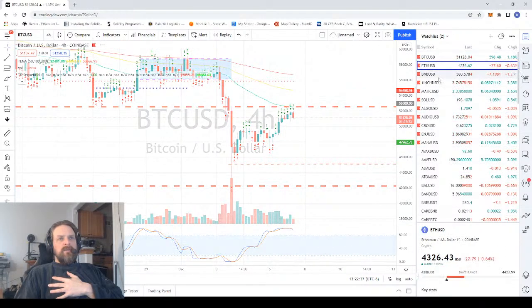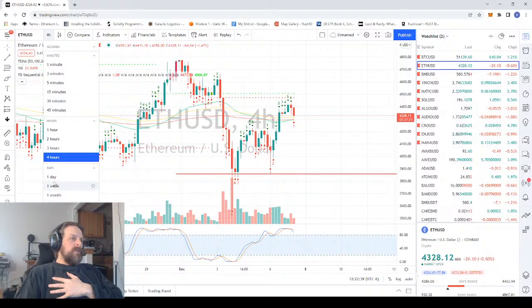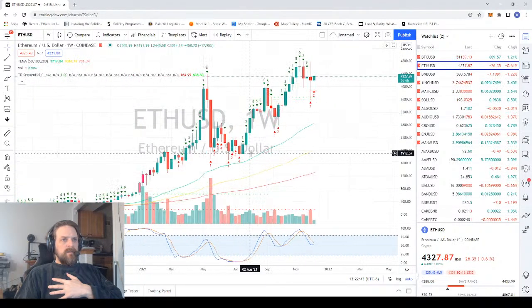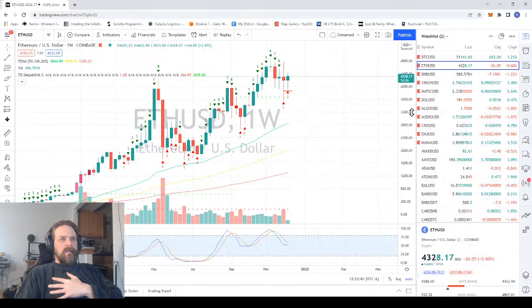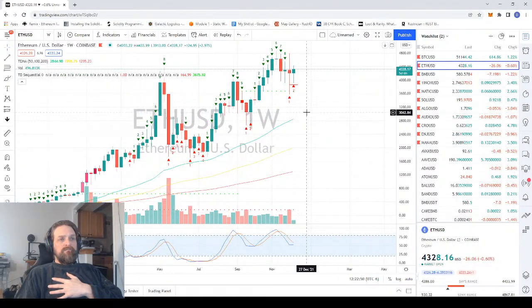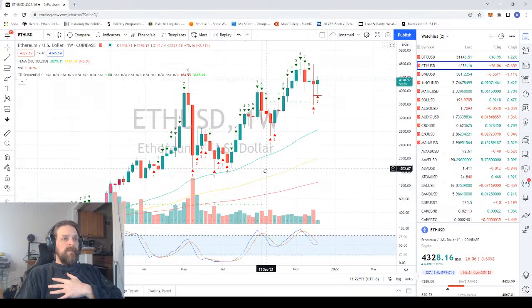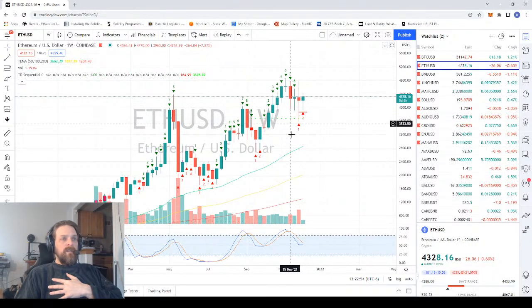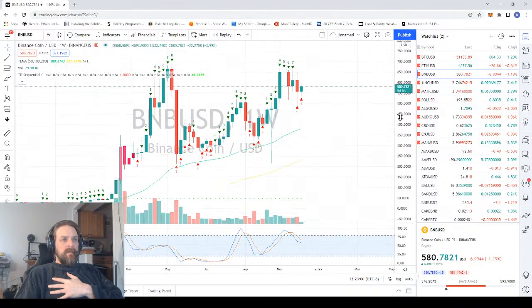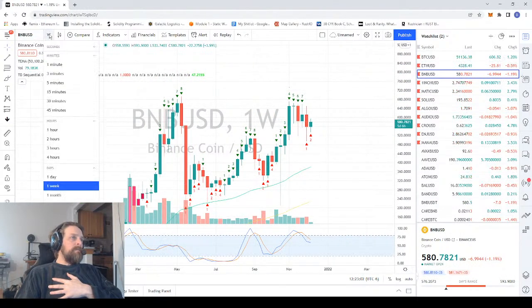So let's go to ETH, and let's go to ETH on the week. And it is really above that 50. So on the week, there's a lot of room for ETH to go down. The RSI for that, we look at BNB and we see the same. Let's go to our daily.